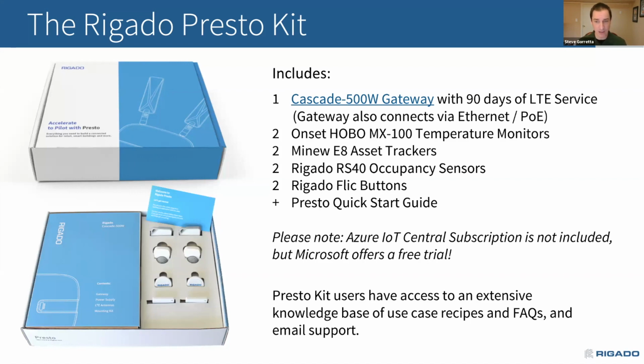You bring your own Azure IoT Central subscription. So if you already have one, that's great. You can do a free trial if you want. But we're going to basically give you a wizard to get this thing up and running, and then it's all yours. You get the data, you create the application, and you're off and running. So we're going to show what that looks like.